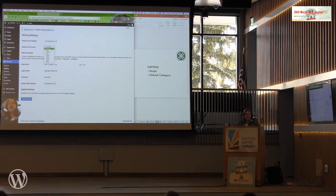You could actually Google "writing settings" and then WordPress and type in one of these, and it'll tell you what a quote default looks like, what an image default looks like, things like that. But standard gives you kind of all of those pieces together.